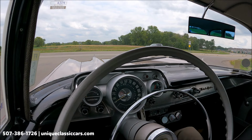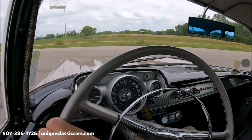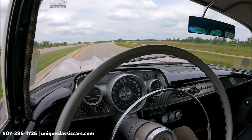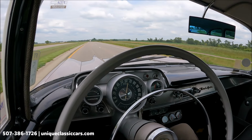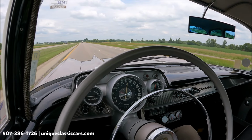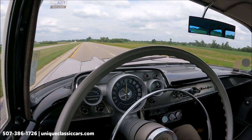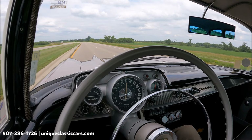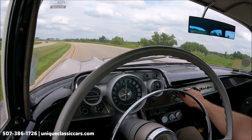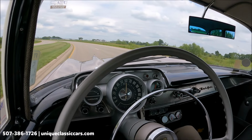The temperature reading about 180. The volts are at 14 and the oil pressure is at about 60. Definitely not a stock motor, I would say. Lots of acceleration. Great sound to that motor as well. Our speedometer is reading a little high. We have a retro sound style radio in the dash. And that has a great sound to it as well.